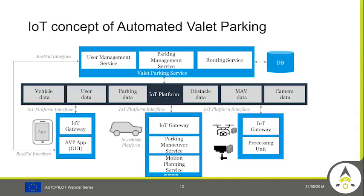And in the AVP use case, DLR has chosen IBM Watson as their IoT platform, since DLR has its own vehicles. And the vehicles provided by TAS and TNO use the oneM2M IoT platform. So now we have these two IoT platforms that also need to work together in the use case. So that's quite a challenge there.